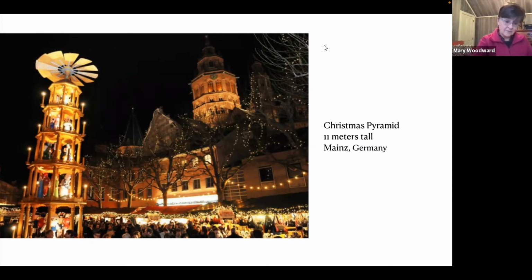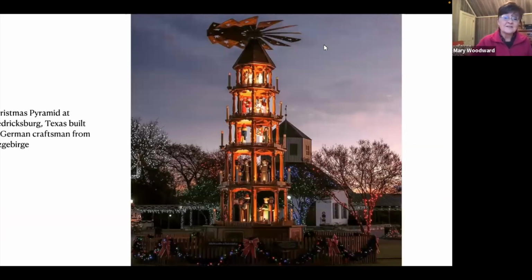Now, people, once they had the Christmas tree, they began to build these wooden pyramids, which started as sort of tree-shaped set of wooden shelves upon which to put gifts of fruit or little wooden statues and to decorate with at Christmas. And now we have them in exaggerated, beautiful, large forms in public spaces and market squares in Germany and in some of the areas of the world where German immigrants and traditions continue, such as this one from Fredericksburg, Texas, built by craftsmen from the Erzgebirge region.